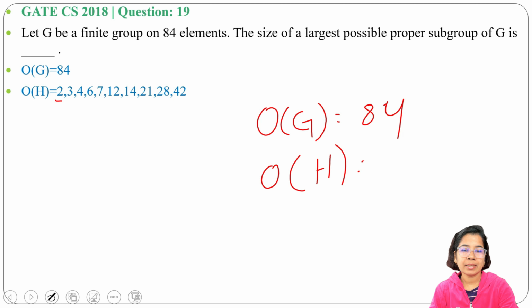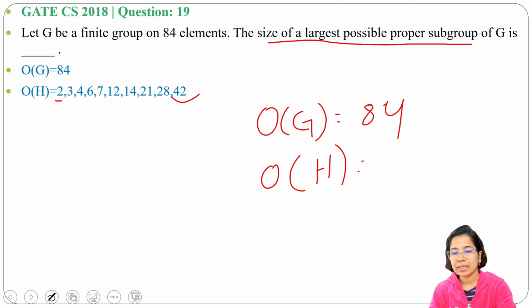But it is asking for the size of the largest possible proper subgroup. So from these, the largest size is 42. That's why the answer will be 42. The size of the largest possible proper subgroup of G is 42.